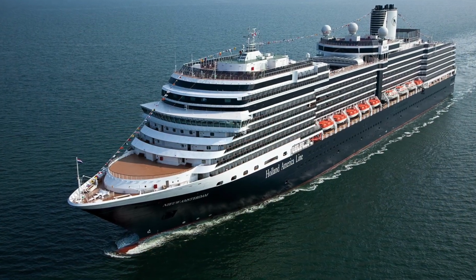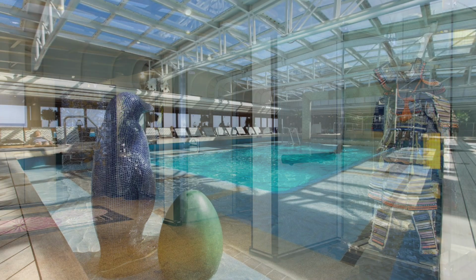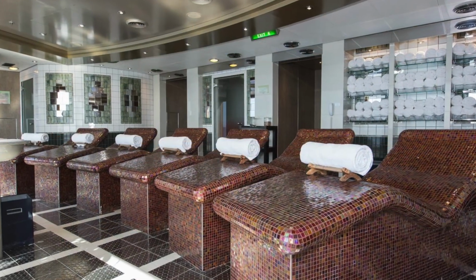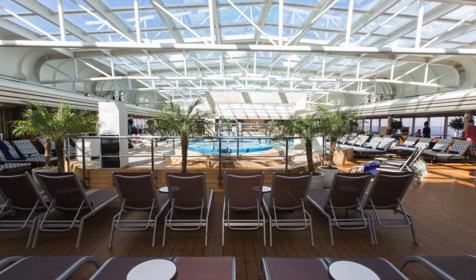Now that you've toured the Nieuw Amsterdam, let's see if it's the right ship for your next vacation. Here are some considerations. If you like a relaxed, casual atmosphere that offers quiet spaces and focuses more on enrichment activities rather than those that keep you busy, then this is a great choice.